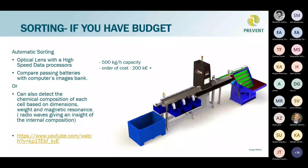If you're interested, I have left a little video. Maybe we don't have time for the moment to look at it, but it's quite impressive. It's a video made by the enterprise that creates this machine. So I recommend it.